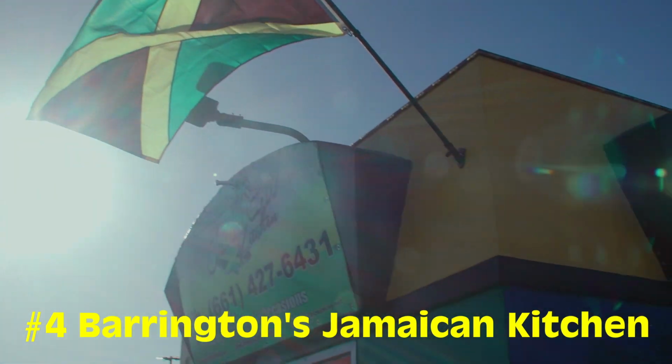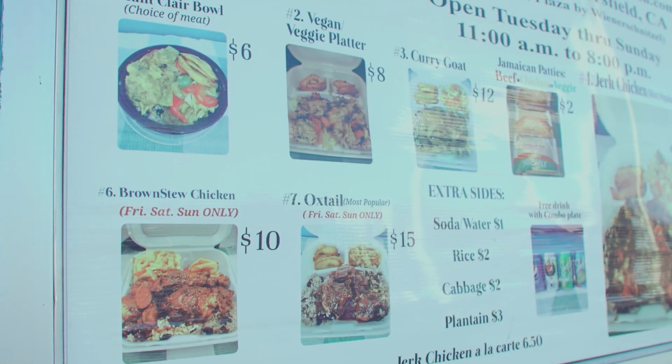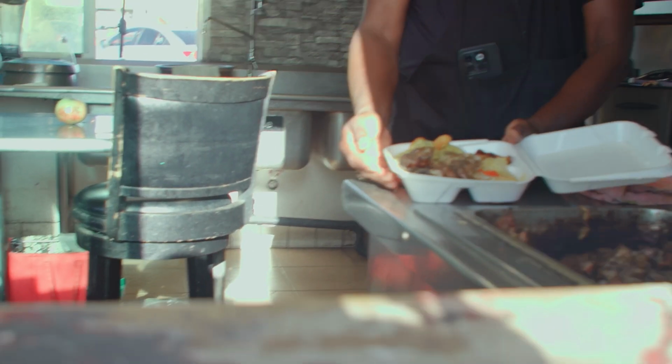Last on our list is Barrington's Jamaican Kitchen. It is a catering service, drive-through, and a dine-in spot. I passed by to eat here myself, and according to the guy who was working here, he said this is the only Jamaican restaurant in Kern County, which is Bakersfield County.